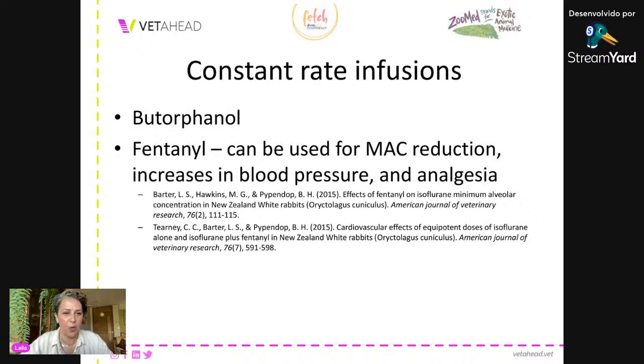Again, and don't forget the local blocks, guys. Don't forget local blocks. So also, on top of using less gas, those constant rate infusions are going to allow us to prevent decreasing blood pressure. So fight the hypotension. It's going to allow us to cause less hypoventilation, more analgesia, smooth sailing anesthesia.